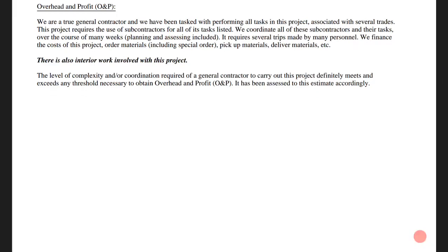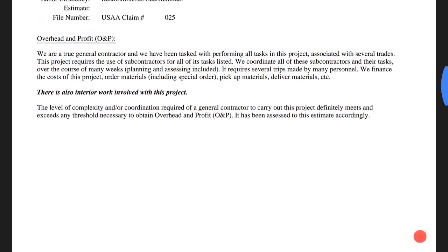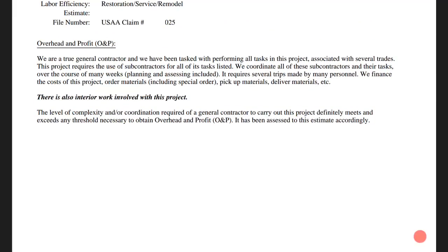Now, I do believe there's another sort of unwritten rule, and I am seeing resistance here lately as they're trying to move this too: if you have interior damage with the project, then it almost always kicks in the overhead and profit. It's like a trigger, okay? But now Safeco and Liberty Mutual, and there are others, are going to resist, and they won't pay for it under any circumstances for the roof, right?